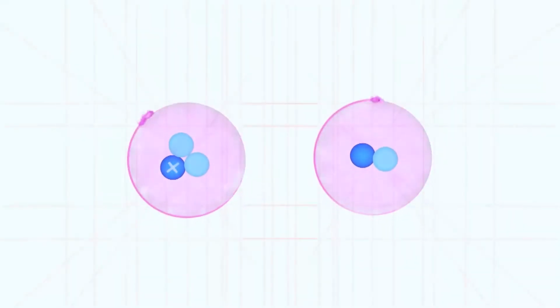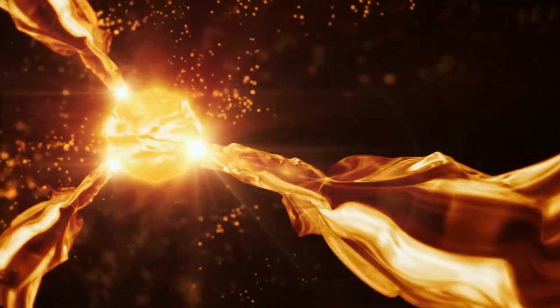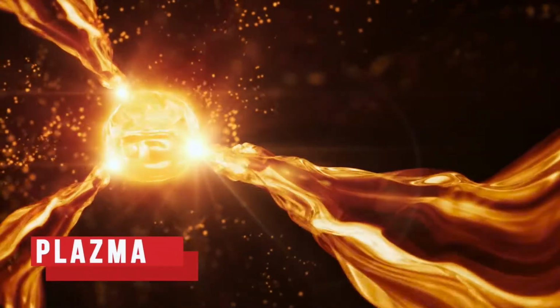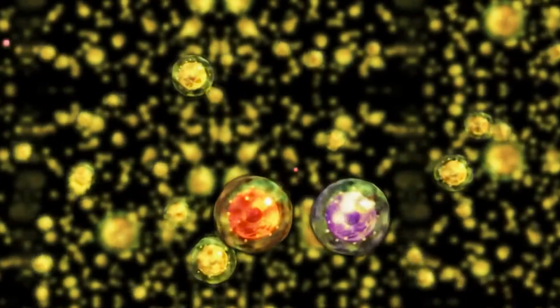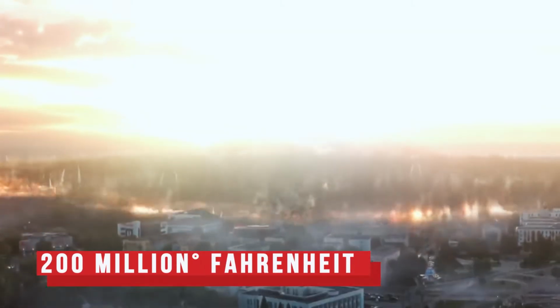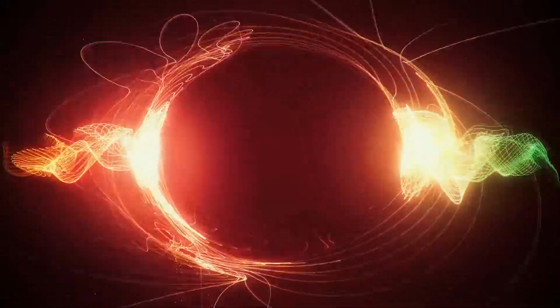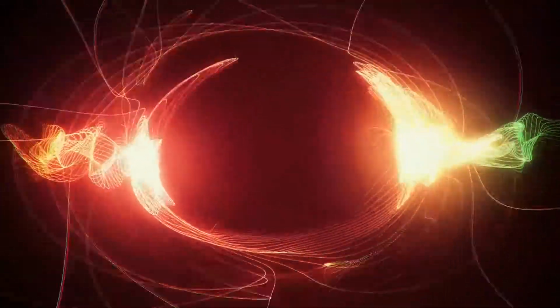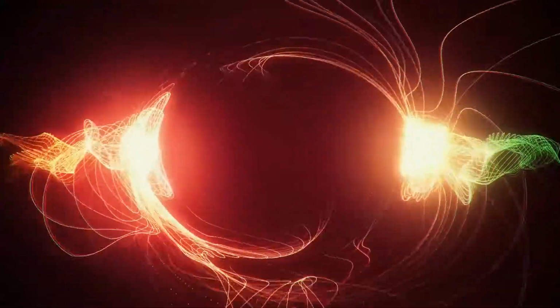When carrying out a fusion reaction, the fuel atoms must be heated until the electrons break free from the nuclei to form a plasma, which is a collection of positive ions and electrons. The heating of the plasma continues until the temperature gets to over 200 million degrees Fahrenheit, or 100 million Celsius. This plasma must then be kept in a confined space at high densities for a long enough period for the fuel atoms to collide into each other and fuse together.